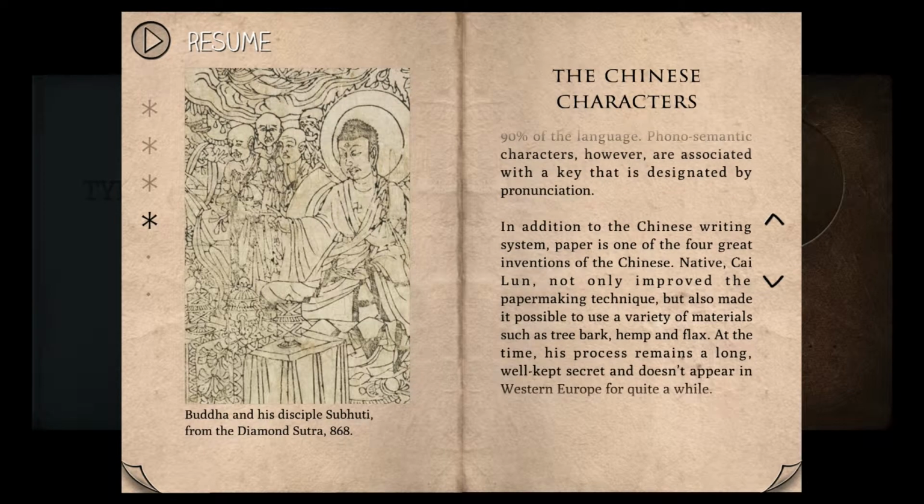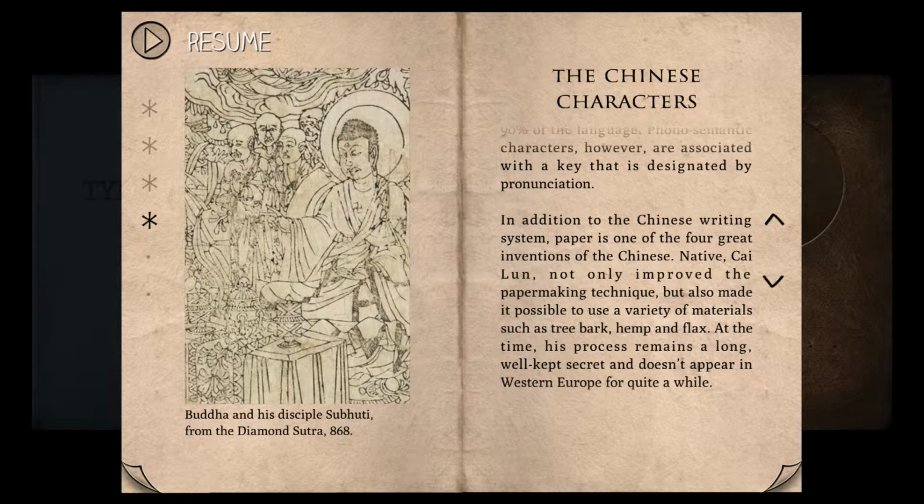In addition to the Chinese writing system, paper is one of the 4 great inventions of the Chinese. Cai Lun not only improved the paper-making technique, but also made it possible to use a variety of materials such as tree bark, hemp, and flax. At the time, his process remains a long, well-kept secret and doesn't appear in Western Europe for quite a while.